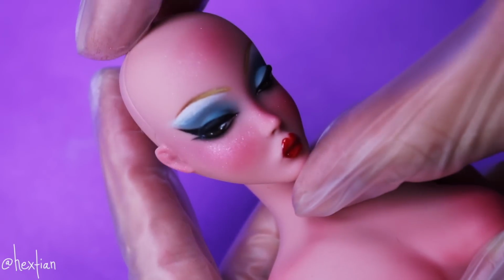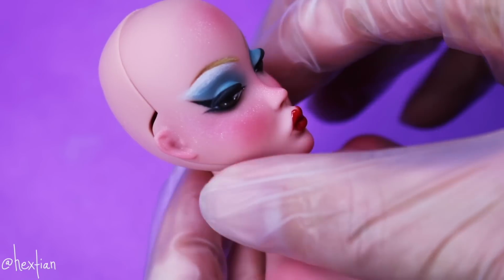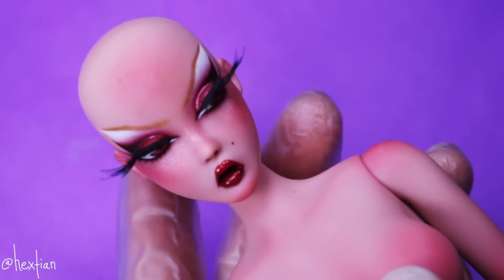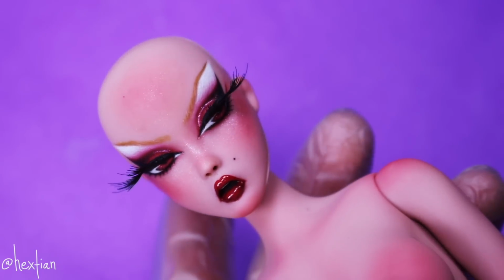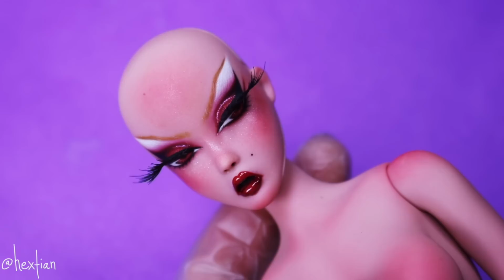Oh my god, look at her. She's so cute. She's like daytime grocery shopping over here. She's doing errands. And then the nighttime, she's having fun, she's meeting people, she's mingling, she's very social, but she's aloof at the same time.